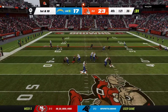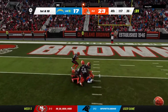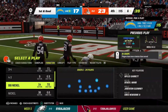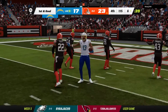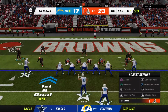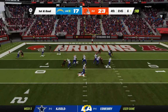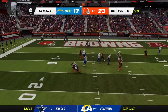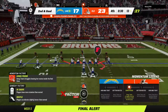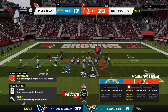Now Herbert. Going back to Allen. He's got him again. And down he goes, taking it inside the 10, just shy of the 5 at the 6. That one goes for 30 yards. Herbert. And he can't get a throw away. He's taken down. So first down went the wrong direction. They're at the 13-yard line. Here's second and goal.